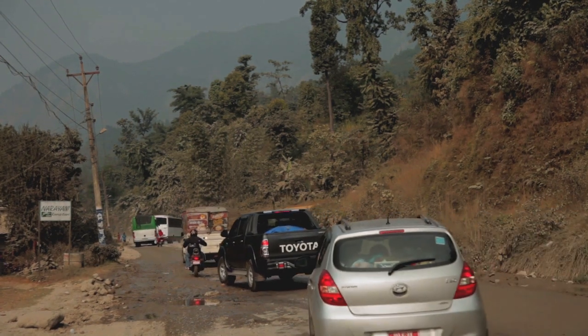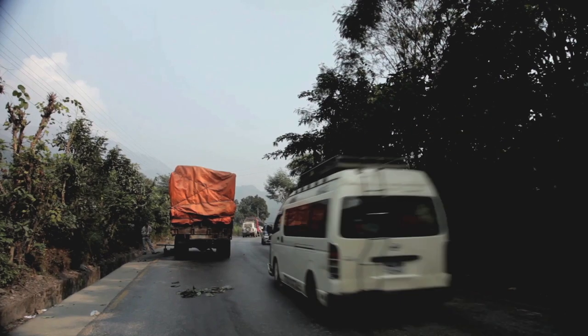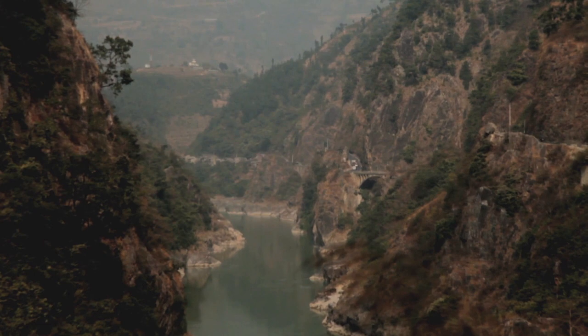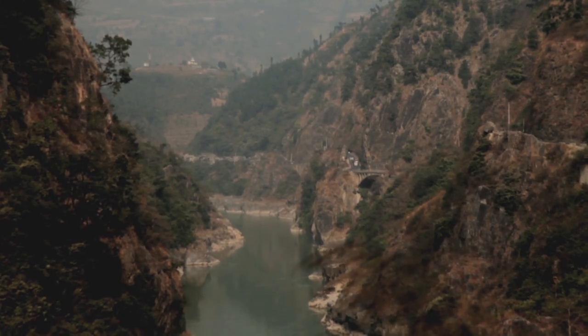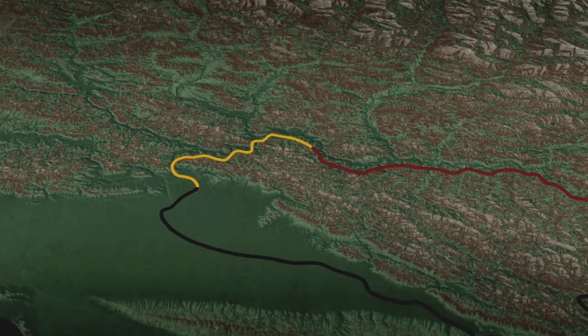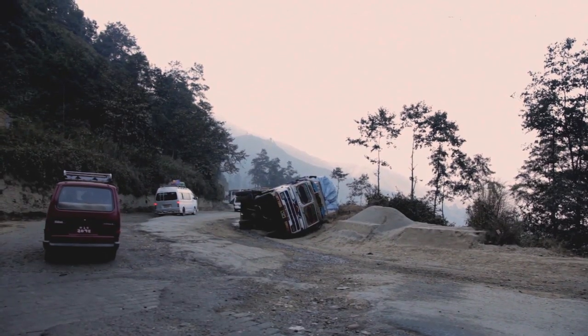One part of the road is particularly treacherous, says Parshuram Thakur, a truck driver. From Narayangad to Mugling, it's somewhat tough. It's a risky road. Then after, the road gets steep, it's very steep. We need to cross that. That is the risk. With help from the World Bank Group, the government plans to fix this notorious 33-kilometer passage, which not only hinders trade, but claims lives.